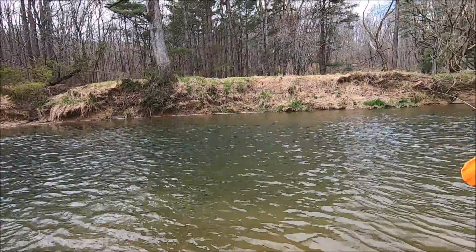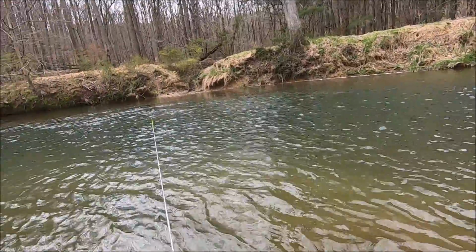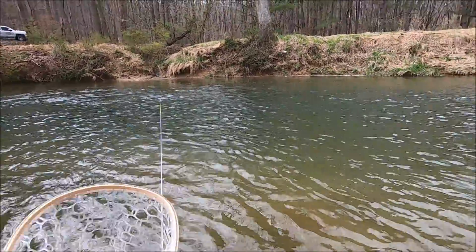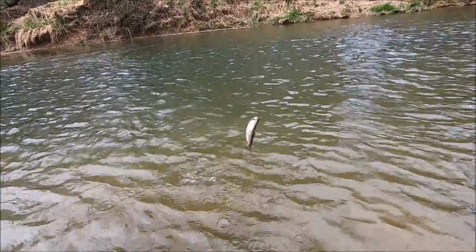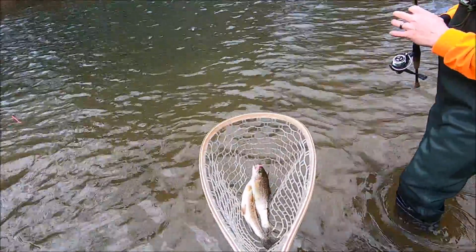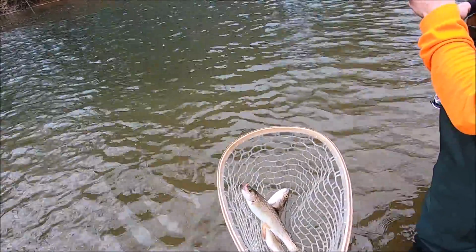You got a fish? You got one? I think so. Hey, there you go. Heck yes. Is it a trout? Beautiful. Garrett is hooked up. Get him in the net, get him in the net. Yes! Beautiful. Back to cast. Doubling it up. All right, didn't even get the other trout out of the net yet.